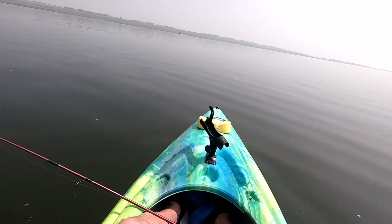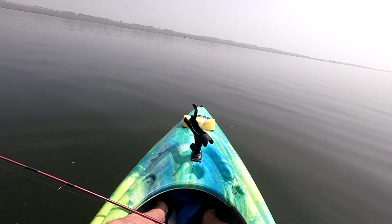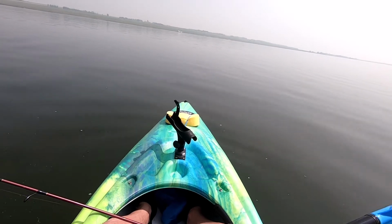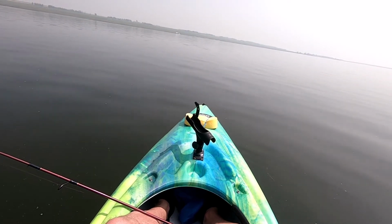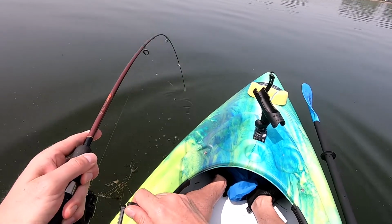This float plane just landed. That is definitely something you don't expect to see in southern Alberta. Very cool. Not this time.